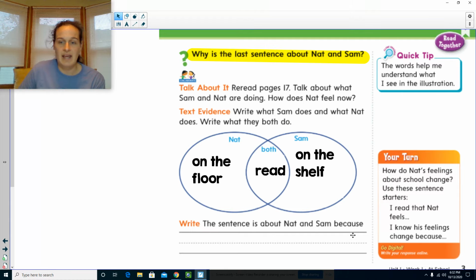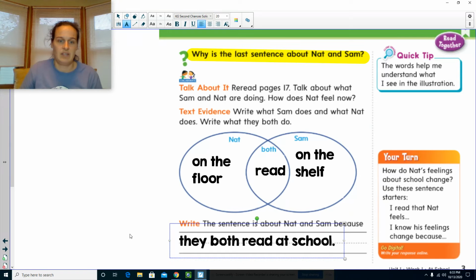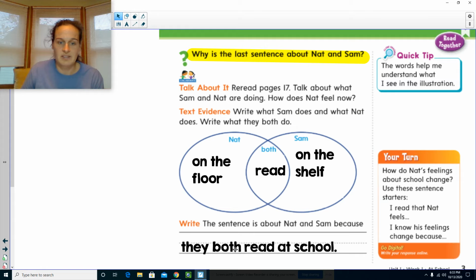So the sentence is about Nat and Sam because they both read, and where are they reading at? They're reading at school. So the sentence is about Nat and Sam because they both read at school. They're both reading at school. And I want us to read that last answer together. So read it with me. The sentence is about Nat and Sam because they both read at school.